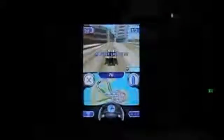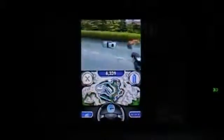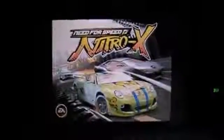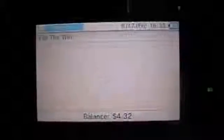Oh my gosh! Holy! This game looks better than Asphalt 3D! Look at that! And this is a downloadable game. Really? And it looks better than Asphalt 3D on a 3DS, which is an iPhone game. Look at that. That looks more fun, too. Asphalt 3D is a piece of crap. Look at that. Those graphics look better. I'll buy this $8 game instead of that $40 piece of crap.